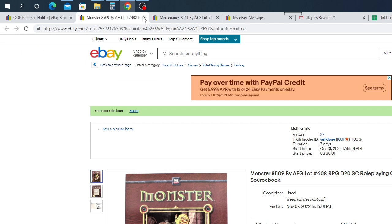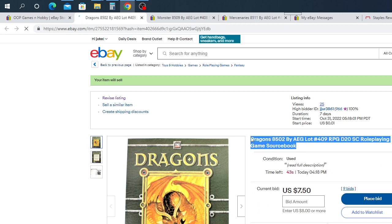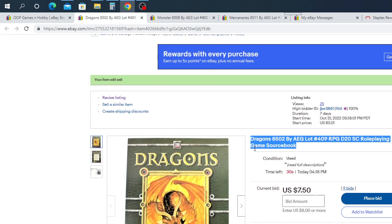And let's see what we have here. Monster was the last one. We have Dragons, 409, copy, paste, and see what this one goes for. 750, so we're not doing too bad already.